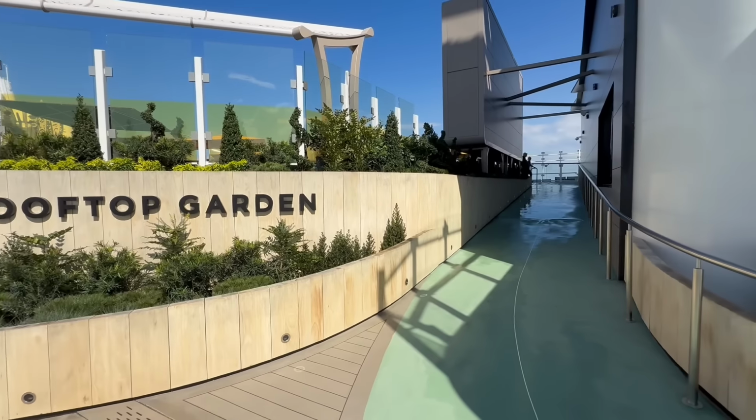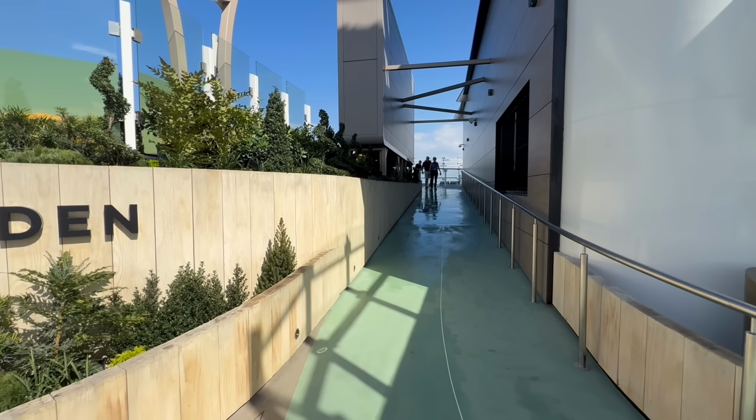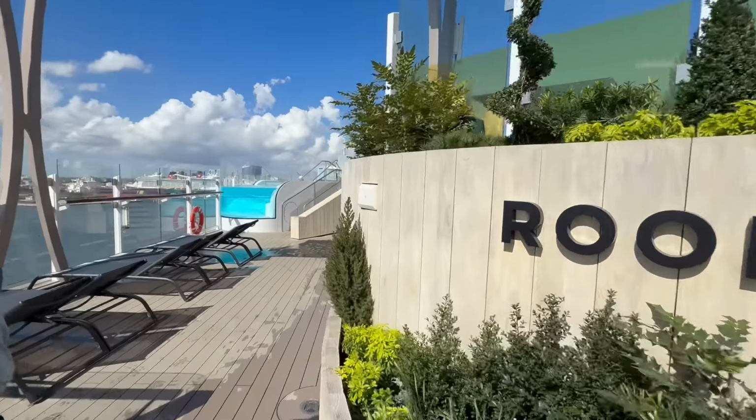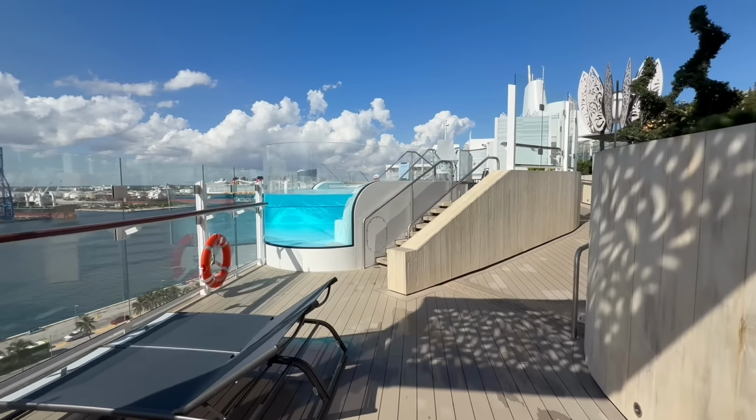Once again, we are back here earlier. That is the ramp that I was talking about at the very beginning. It goes all the way around to that champagne hot tub. But we're gonna go this way because there are some things that you wanna see over this way.